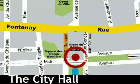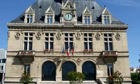So, you've arrived at Place Générale Leclerc. This building certainly seems to be the answer to the first riddle. After all, the Hotel de Ville, or City Hall, is indeed the true centre or heart of Vincennes.